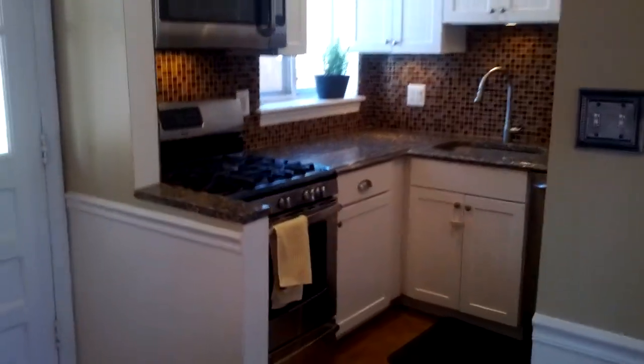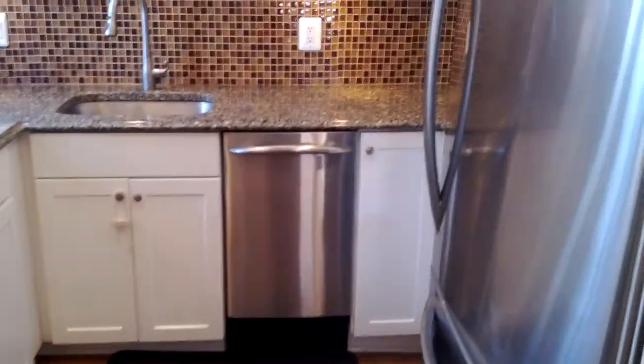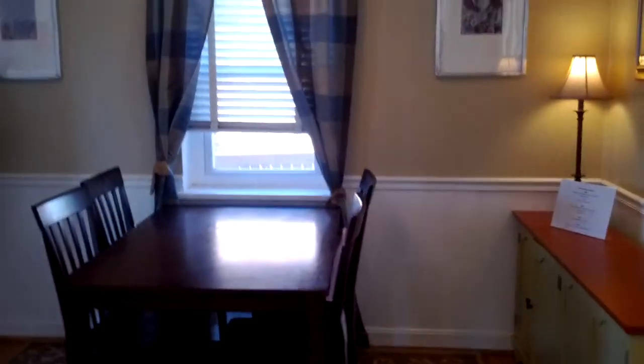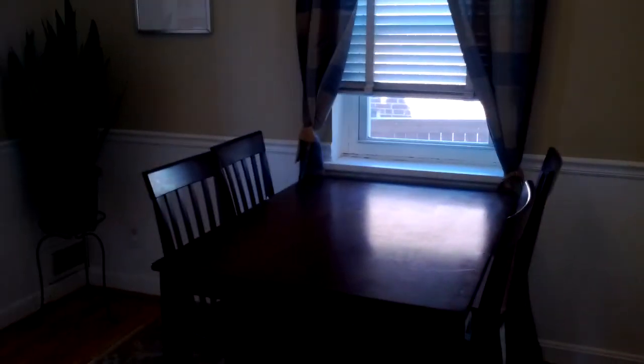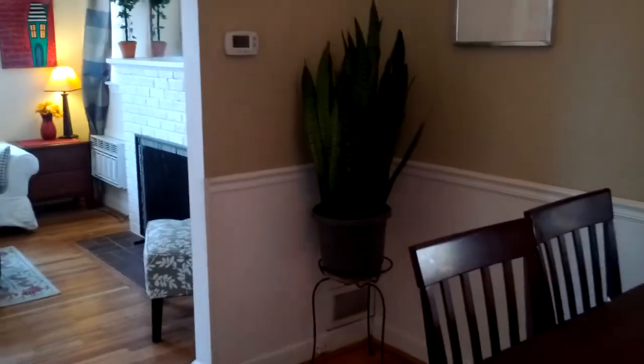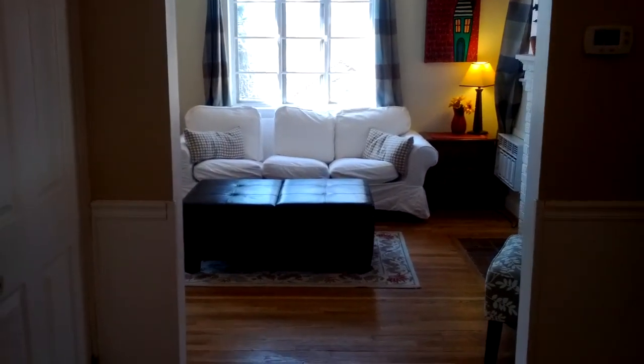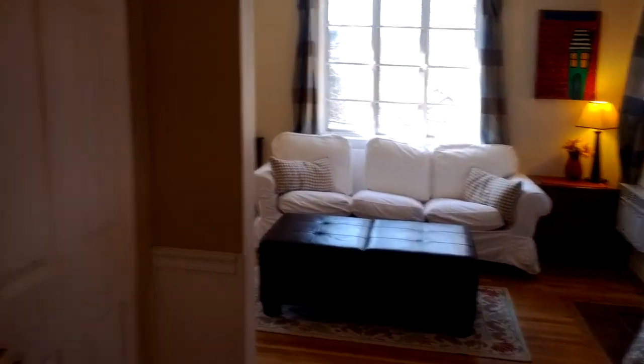The kitchen, including all appliances, was redone in 2009. Also redone in 2009 was the washer and dryer, a brand new roof, and the electrical junction box. In 2010, they did the HVAC, the water heater, and a privacy fence outside.